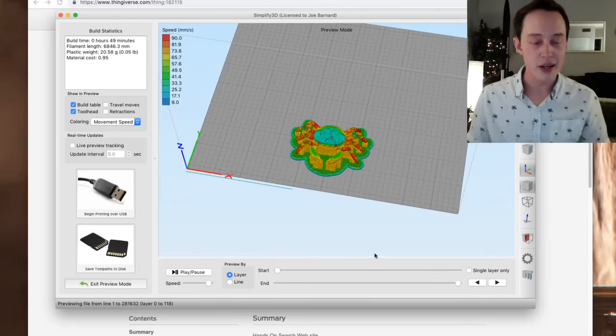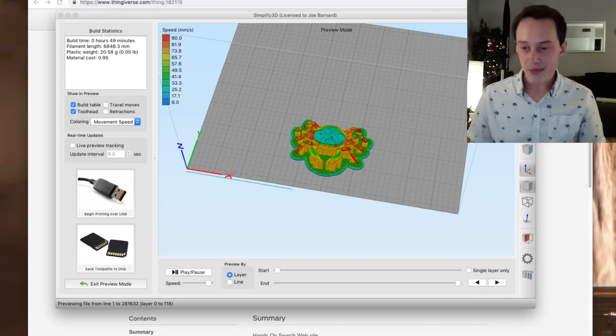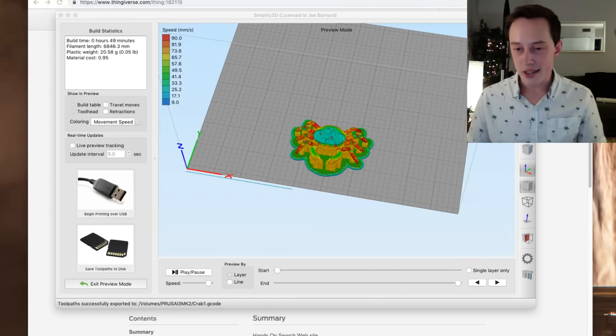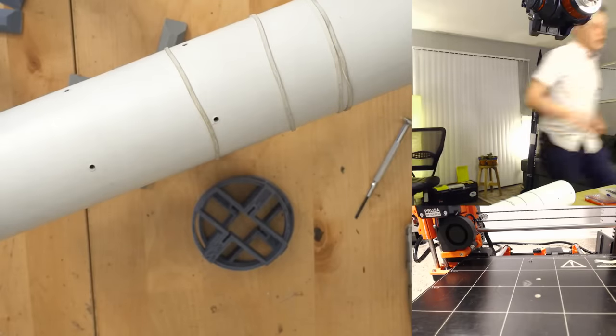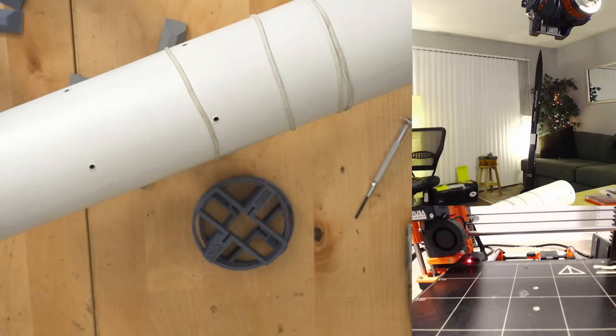And sliced. Okay, great. So now I'll save the toolpaths to a disk, and let me just move this over here. Crab one. Okay, now I can eject the SD card and then move back over to the workbench. All right, here we go. It's time to print the crab. Okay, printing.